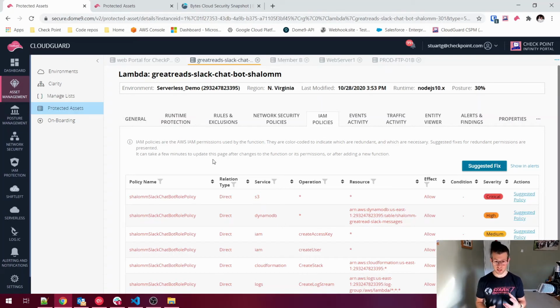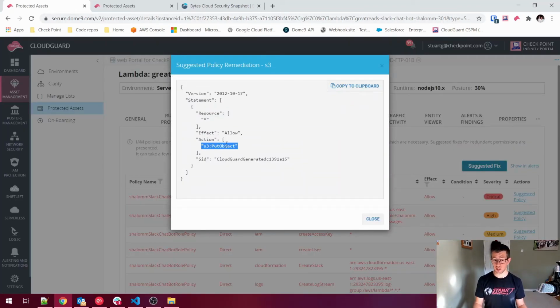Now what this function has, you can see here, we've detected that it has access to all S3 operations and resources within the account. So basically, if it's an S3 bucket, this Lambda function has access to it, read, write, delete, no matter what that bucket is within the account. Now looking at the code of that Lambda function, we've determined actually all it ever does is put objects, so it's used to store things in an S3 bucket.